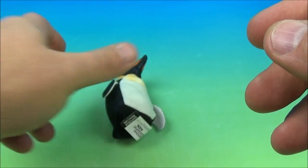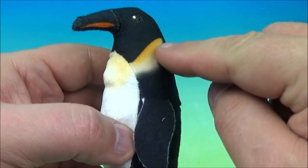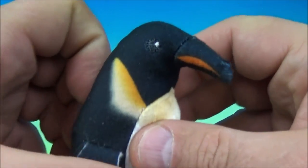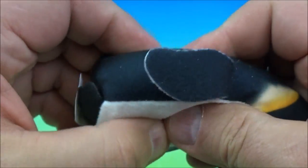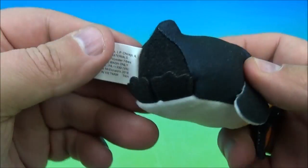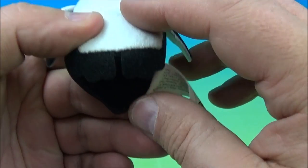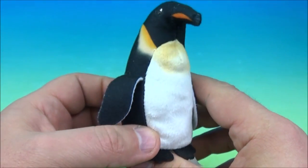Very nice. And here's the little plushie, which looks really cool. I like these different color patterns all through there. It's kind of lifelike in a way, but of course it's a squishy little plushie. He's got the flappy little wings to help swim in the water. And that is about it. Here's his little feet. Kind of push them out a little bit. And look at that. I love it.